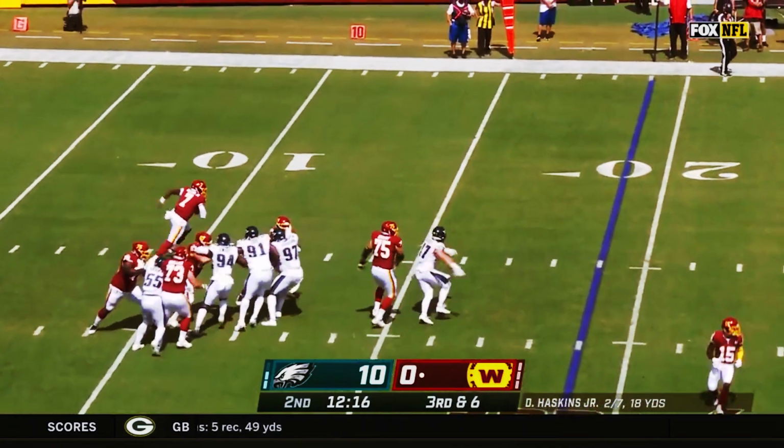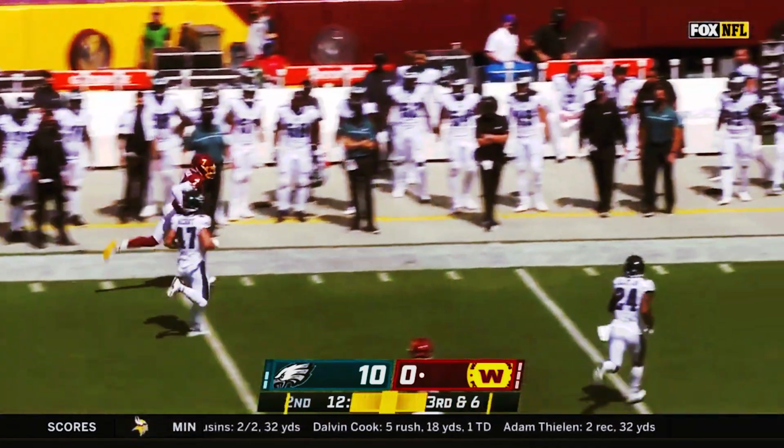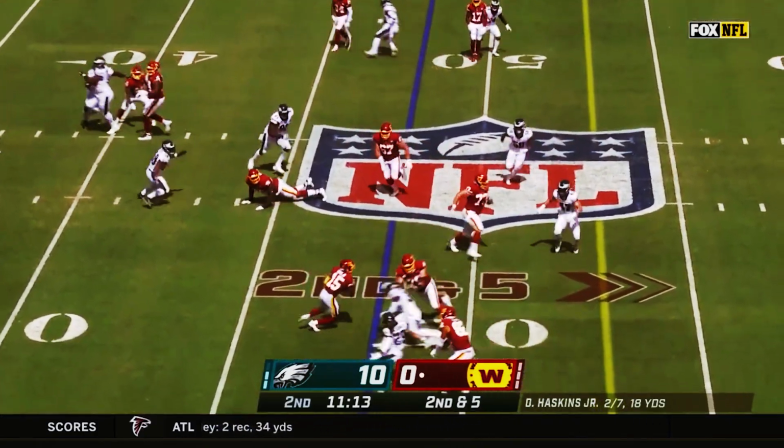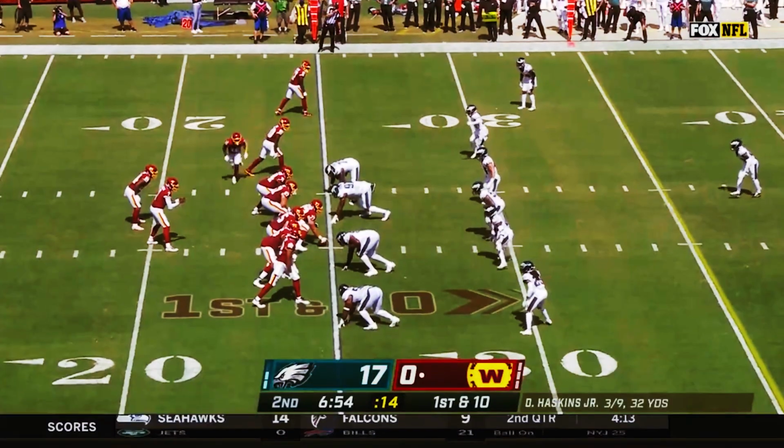Pressure coming. Haskins gets away from it, has room to run, and will run for a first down. There's a flag from the secondary. He's always going to do that for us. Haskins coming back to the near side. Sims gets a good block. Room to run and a first down. And Keith DeSantis on the camera.